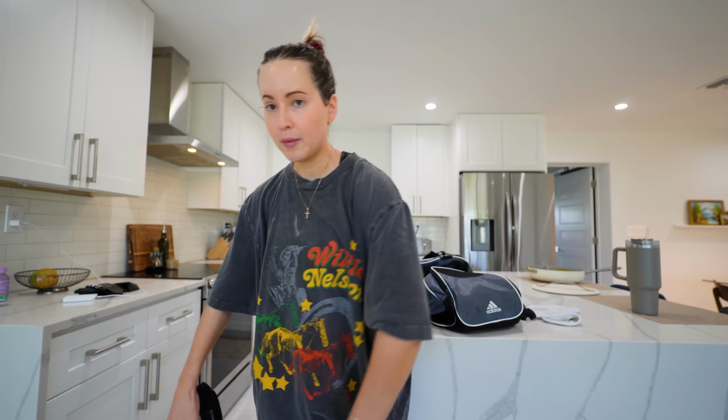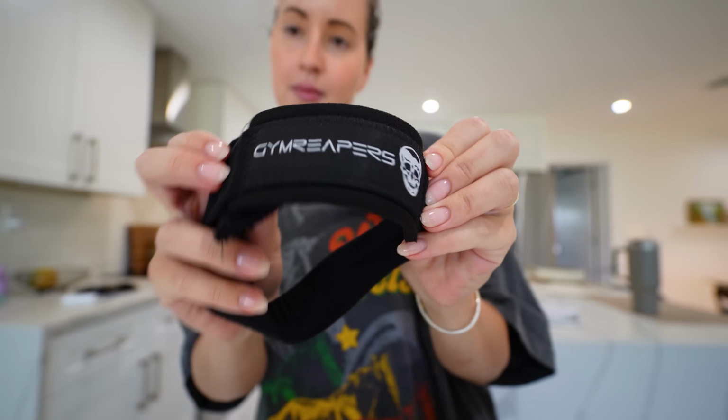Okay, and then I have pull straps. So pull straps are for any movement where you're pulling, whether you're pulling a deadlift up or whether you're pulling something down, like a lateral raise. Mine are from Gym Reaper.